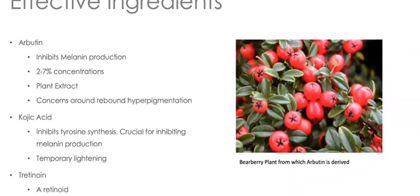Another ingredient that's very common, that's risen to, again, a lot of popularity, is kojic acid, which also inhibits tyrosinase, which, like you guys know by now, is important in stopping melanin production. But it's also pretty good because it works pretty well. Again, better with other products, but it is effective and it's not very toxic.